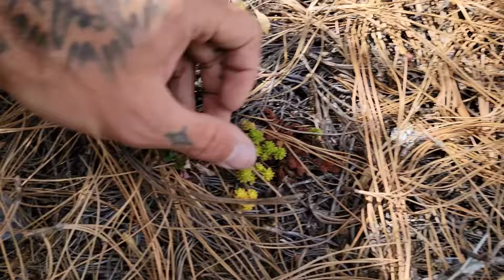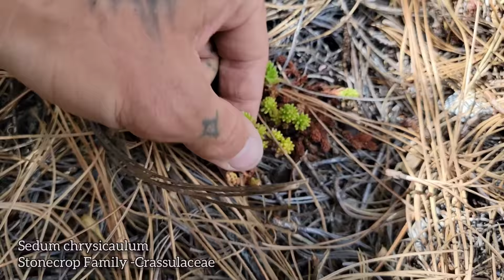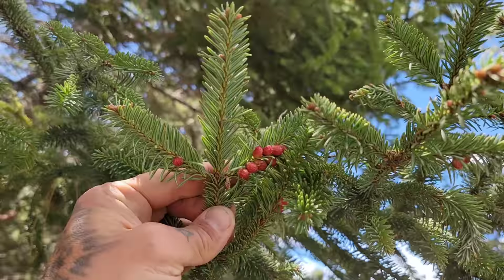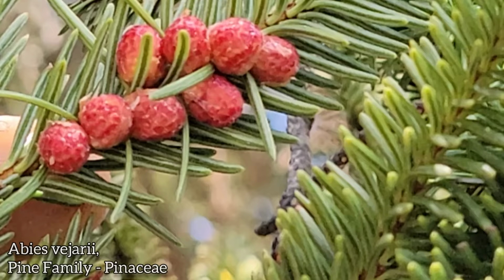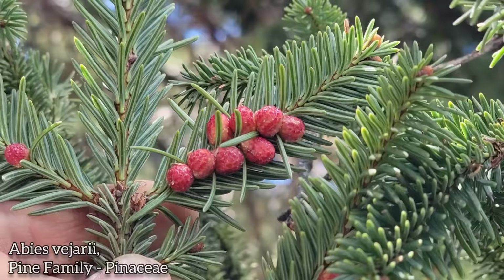So what we got down here, some member of the Crassulaceae, a little succulent guy. Could it be a sedum? Could it be a Villadia? Very small, just growing in the duff. So look at these right there again. Why so red? Why are those emerging microstrobili, those emerging pollen cones, so red? And is that a diagnostic trait for this species?